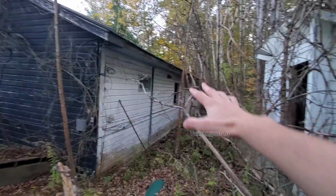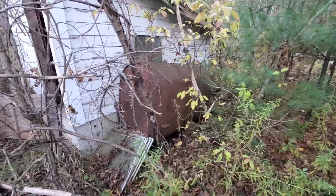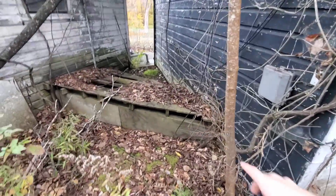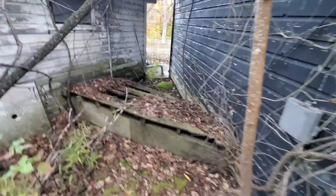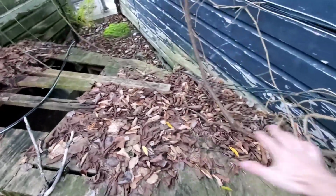Here we got another row of rooms. Here's another oil tank, which probably is leaking into the environment like all the others. But those other ones were like massive things. And look at this right here. So if you're working in the basement of this one, you can crawl through here. Maybe they even have utilities and stuff. Nope, no conduit or anything. It's just a weird crawl space.